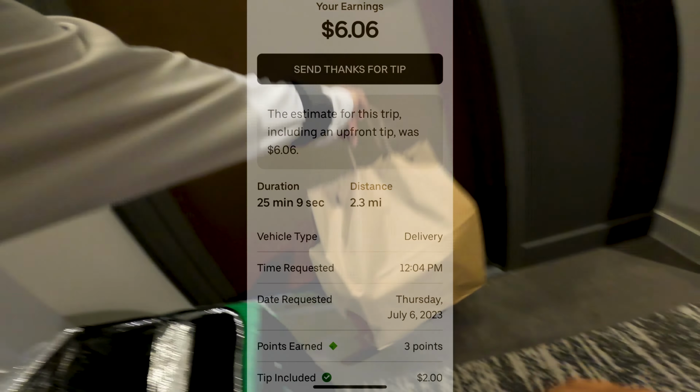$5.47 for a trip radar. It's far, 2.4 miles. Head to your pickup at Burrito Beach. Looks like I got it.